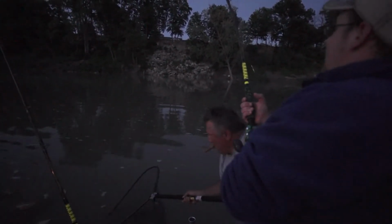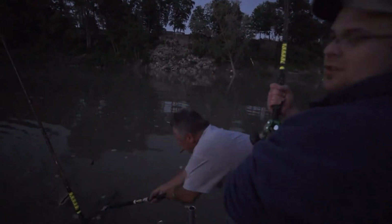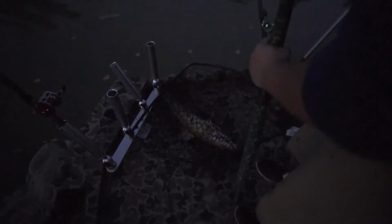What do you think of that Nightstick rod, man? It's nice. Really nice. I like how it bends. Perfect for a circle hook. Yeah. Oh, perfect. Man. There's nice. A bit nicer of a fish. Yeah. Good job. What do you think, guys?